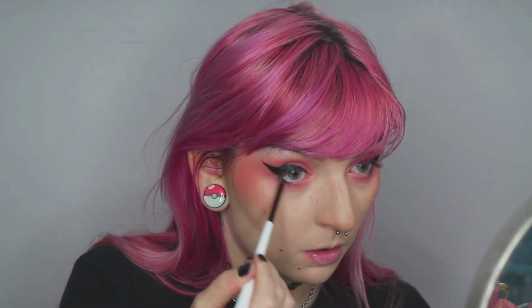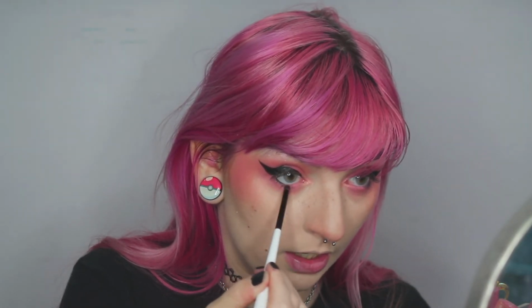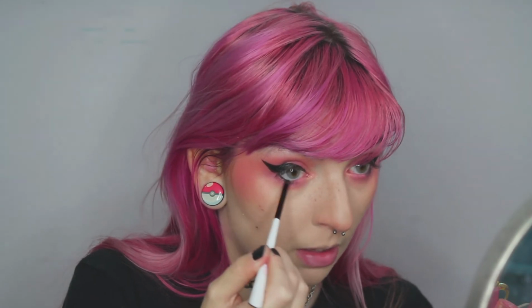So I really try not to bring it in towards my inner corner. I really just put it maybe a little bit past the center of my eye. And that's really how you're starting to look emo. The big liner is one thing, but adding the waterline liner makes me feel like I am 12 again.